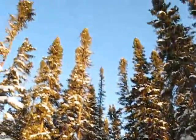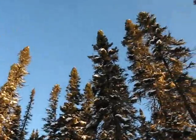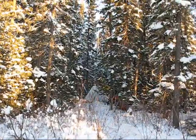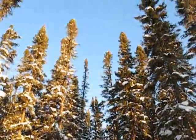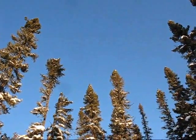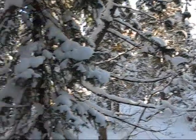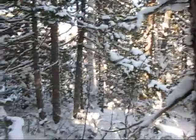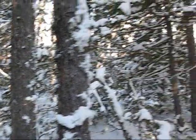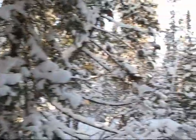Now we're through the ring of cedars and we're into the magnificent black spruce swamp. Look at that. There's our camp tucked away, safe out of the wind. This is the cedar and the spruce swamp that we're in. There's no wind in here. Perfect place to camp.